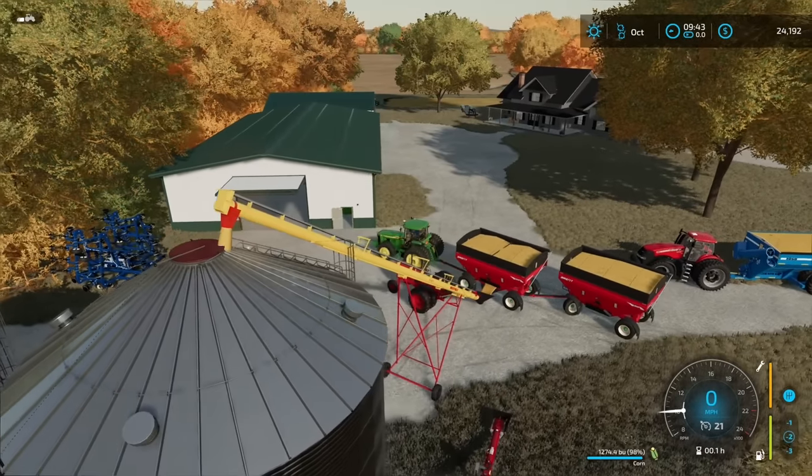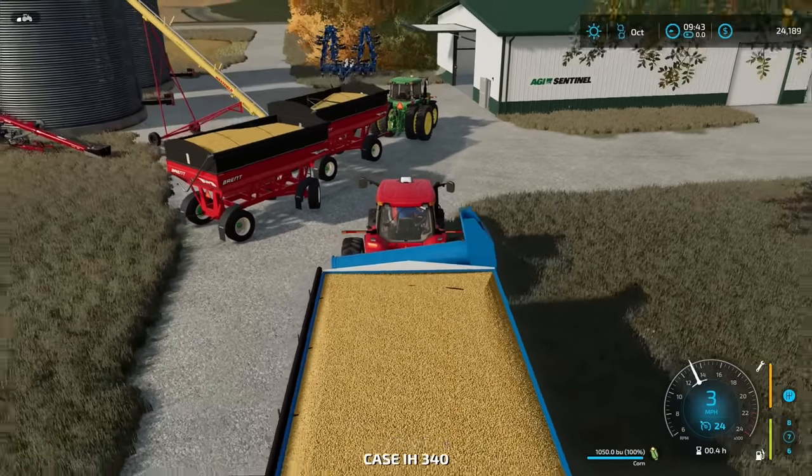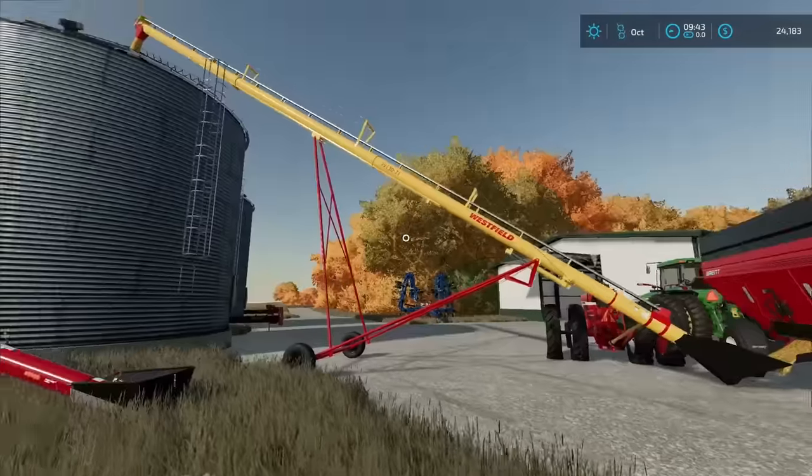And there we go, ladies and gentlemen. We are actually unloading. I do have a better way. We can actually be unloading faster too. Hold on. We can do it. Right there. So we're on directly out of the auger into the bin, directly up there.